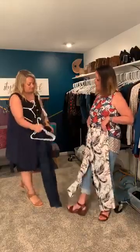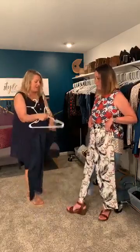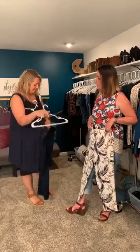So would you wear flats with these or no? I would wear heels with anything possible. That's just me. But with this and with the red pants, I was thinking sandals. No, you absolutely can. You absolutely can.